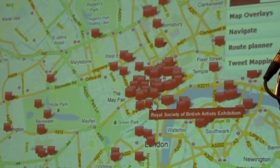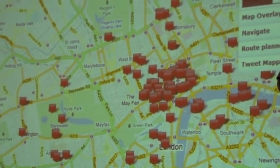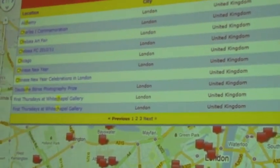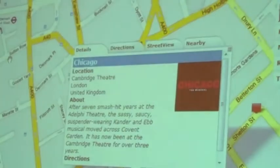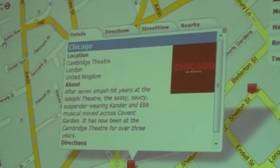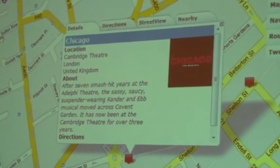So the first use case that I'm going to look at is that I'm in town and I'm going somewhere, I'm going to a show, and the show I'm going to is Chicago. So let's find it on the map. And jump to it. Okay, so there's some information about the show which comes from Frommer's, which is very useful, but why not pull in some other data from other sources that's going to make this planning experience even more useful?